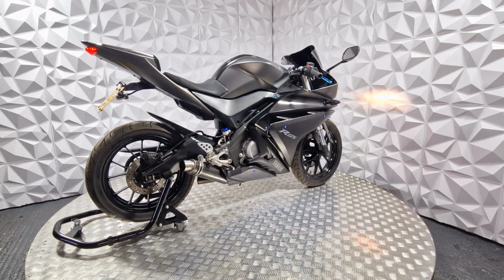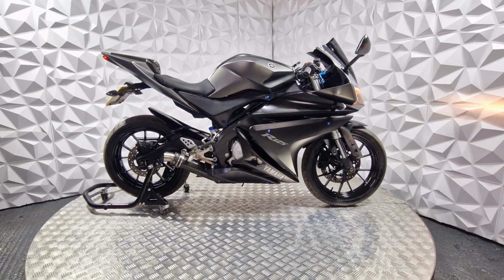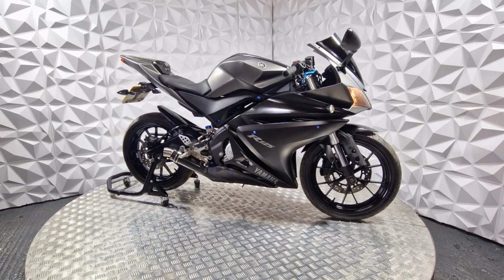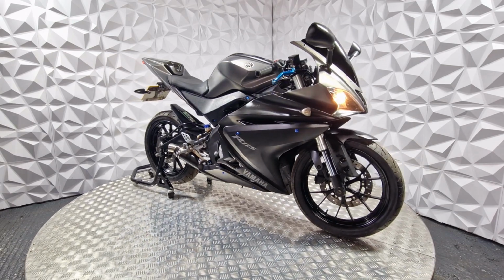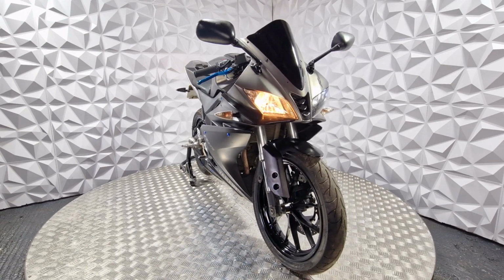I showed you all the indicators working, the high beam and low beam, the horn. But that'll be it for this video, for this 2015 Yamaha YZF R125.